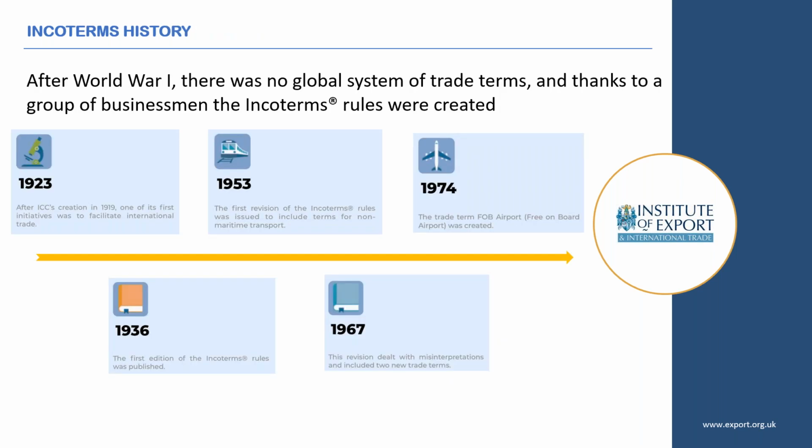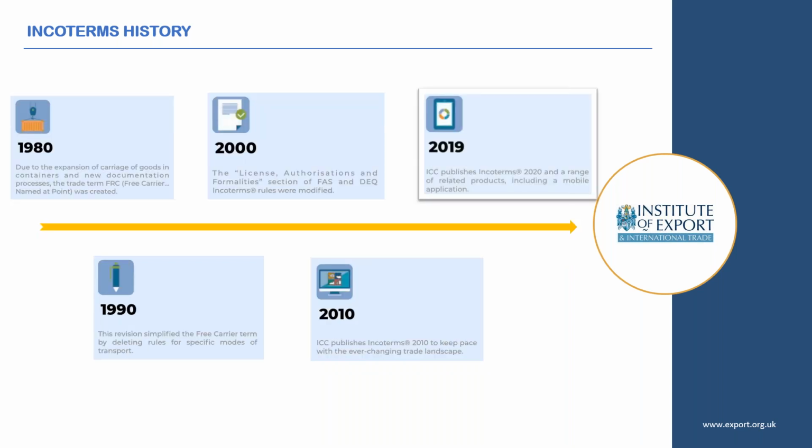As Charles mentioned, here's some of the history of how the rules have been updated over the years. Up to 1967, they were periodically updated. And again, as Charles mentioned, the reason for doing this initially was that although there were trade terms around during the First World War and before, they weren't consistent in what the meaning of them was. So this is why there was the development of the Incoterms. From the 1980s up to now, the current version is 2010. They've been updated every 10 years to take into account changes in the way that the business community trades.